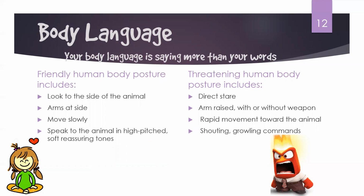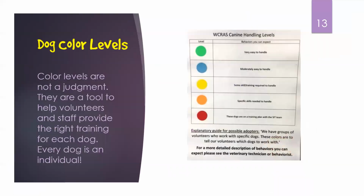They're not going to know what's over your head, and they can become afraid of that. Rapid movement towards the animal. So if an animal does get loose, sometimes our first instinct is to run after them, and that may not always be the best bet. Shouting at them, even growling commands, all that's very threatening to them. You'll want to speak to the animal in high-pitched, soft, reassuring tones. That goes a lot farther with them.